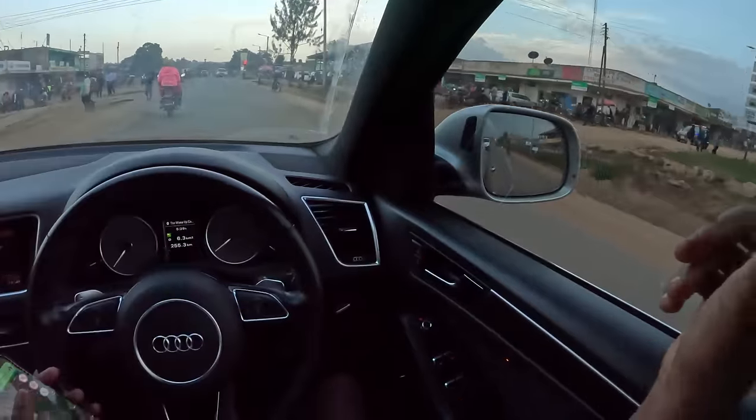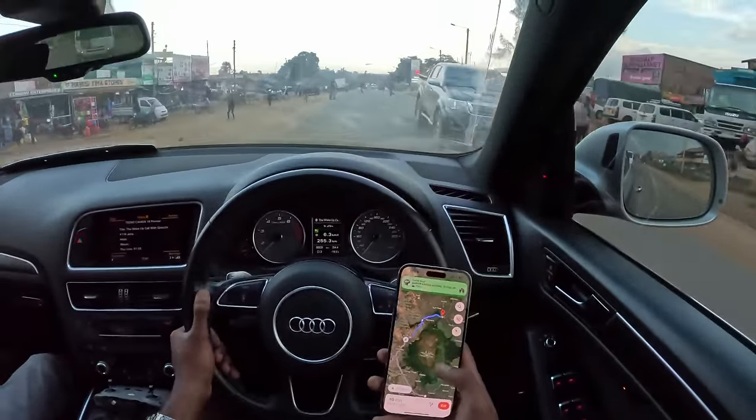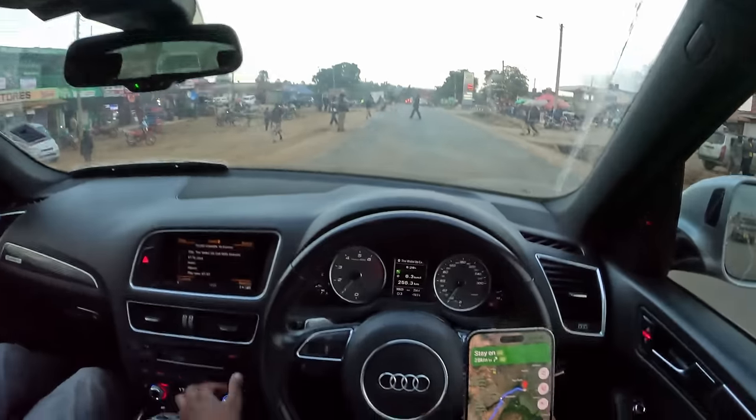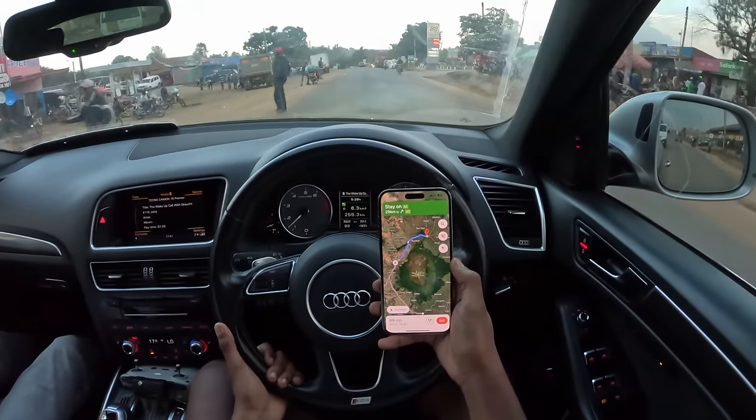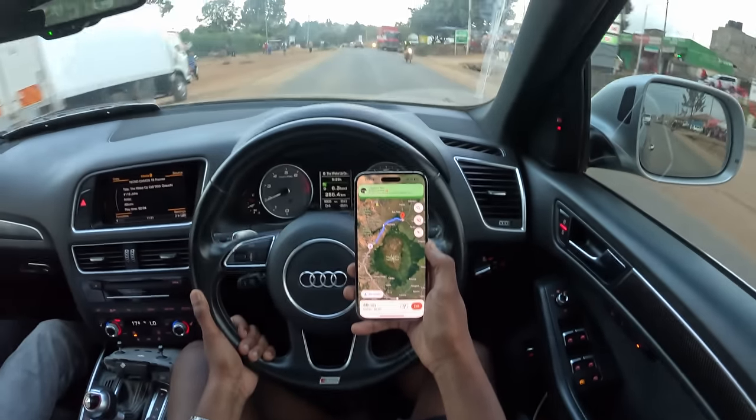So Mount Kenya is somewhere over there. Again, it's been covered by the weather. The weather on that mountain is normally very insane. And we are currently estimating 49 minutes only to Meru town.